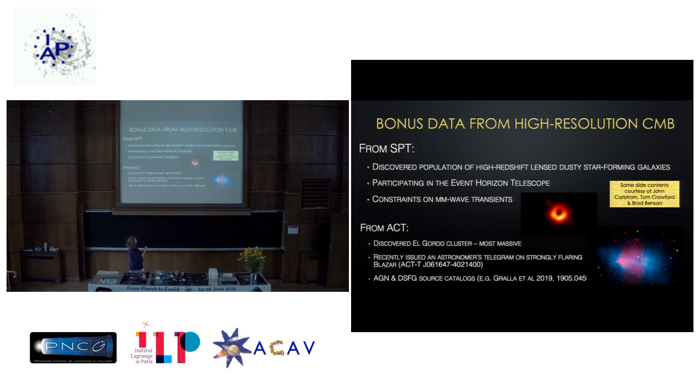For example, SPT discovered this amazing population of really high redshift lensed dusty star-forming galaxies, and some cool stuff was done afterwards to look at the structure of dark matter using those. SPT is part of the Event Horizon Telescope, and that's our picture of the black hole for the day. And they put constraints on millimeter wave transients.